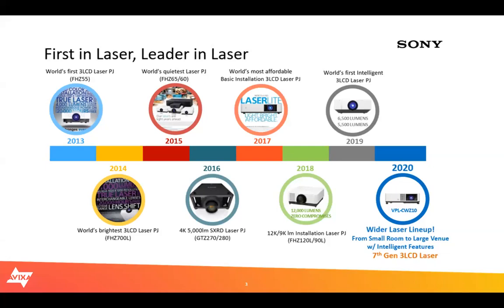2015 saw the F8Z65 and 60, and that was the world's quietest laser projectors. And that chassis that supported those models was actually a platform for several models to follow. There's several models at different brightness capacities and different resolutions, WXGA and WUXGA. 2016, the laser phosphor technology migrated into the 4K visualization and simulation projectors. In 2017, we introduced the world's most affordable basic installation projector called the P8Z10. Its price performance factor was very well received, and it was a huge success in the market for us.